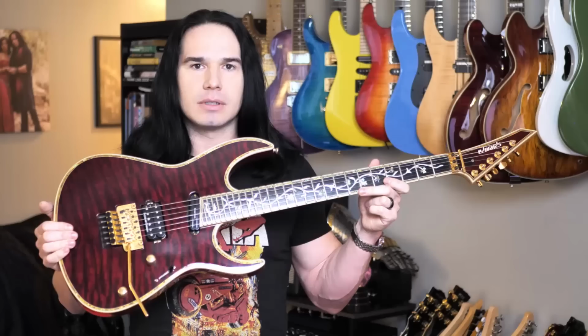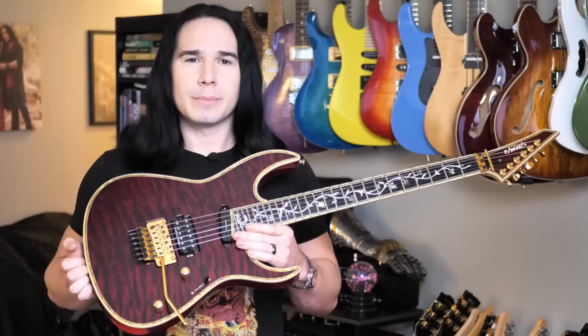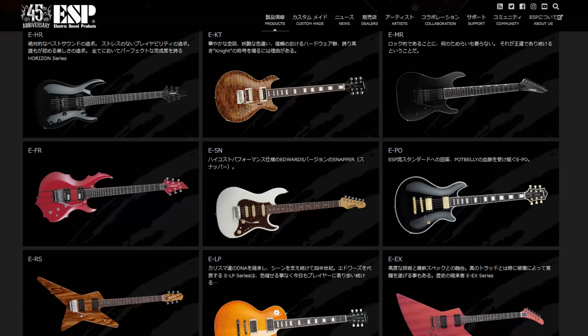Now again, the brand of this guitar is Edwards. And it's actually kind of cool. If you turn the logo upside down, it says Spjumpa. I had a real problem with Spjumpa when I was a teenager. But actually, Edwards is really only a brand that is sold in Japan. It's part of the overall ESP brand, but it's sort of a Japanese domestic sub-brand.